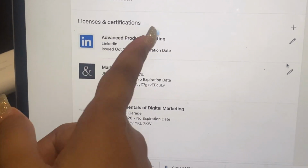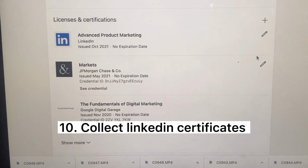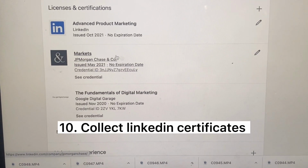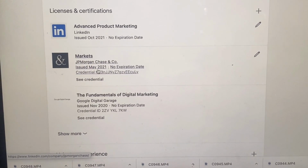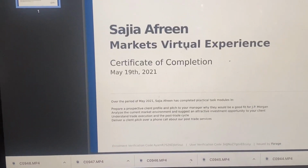This is where recruiters know whether you have made yourself skilled or not. Having certificates is obviously very important if you have them. So see, I have done this virtual internship in Forage. It's a JP Morgan internship, and the recruiters can even check the credentials to see if it's a real one or not.